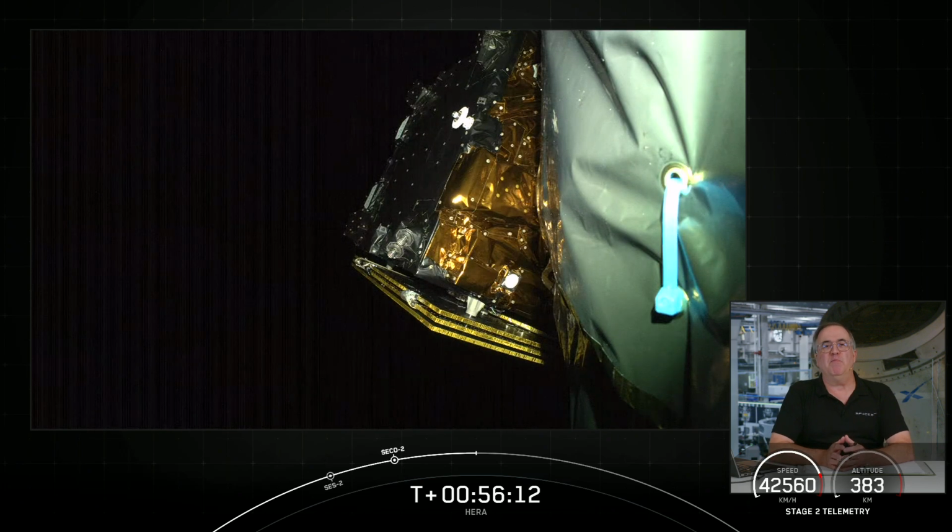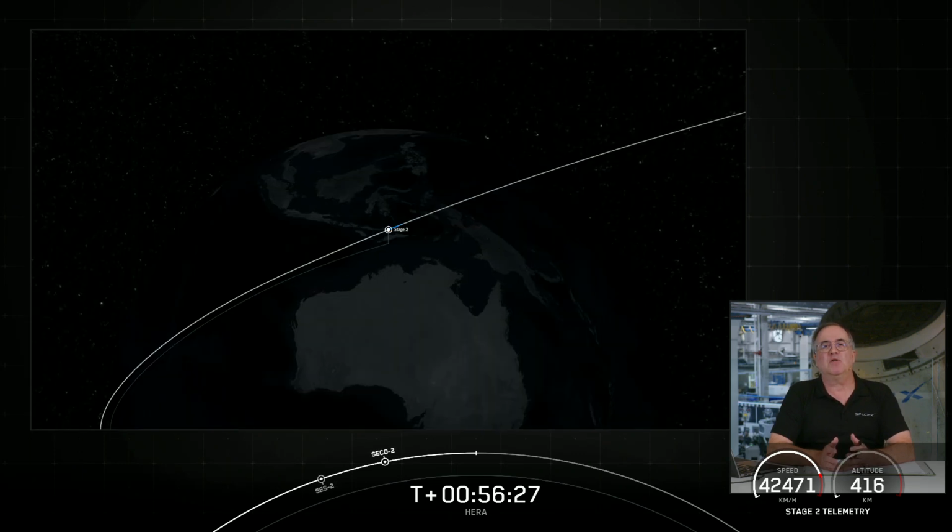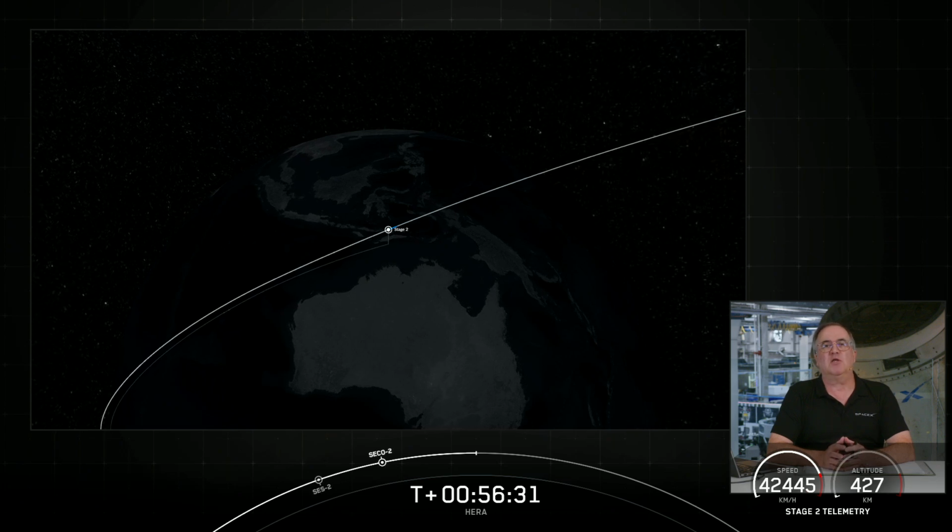We've got one more major activity remaining in this launch mission, and that's the spacecraft deployment. You can see the Hera spacecraft right there, still attached to Falcon 9 second stage. That's expected to occur at T plus 1 hour and 16 minutes. So we've still got another 20 minutes, which means we're going to take a short break. And we'll see you back here at T plus 1 hour and 15 minutes for spacecraft deployment.